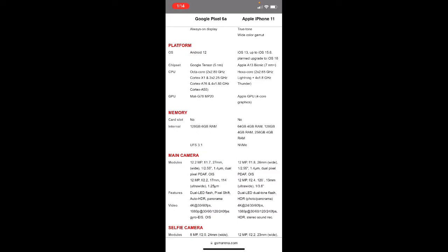If you want to go up to the mid version, which would be the comparable version to the 6a, that would be $450. Now, notice the price. So you can get an iPhone 11 mid variant, so 4 gigs of RAM, 128 gigs of onboard storage for $450, or you can get the Pixel 6a for basically $450, $449.99, $450, however you want to call it.